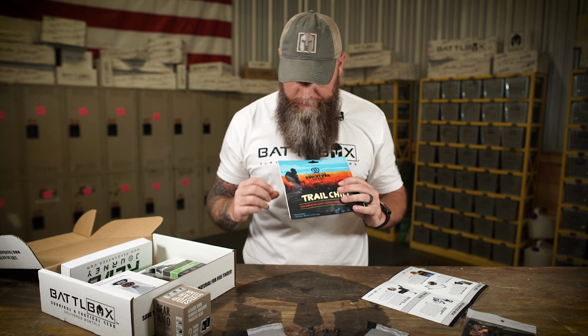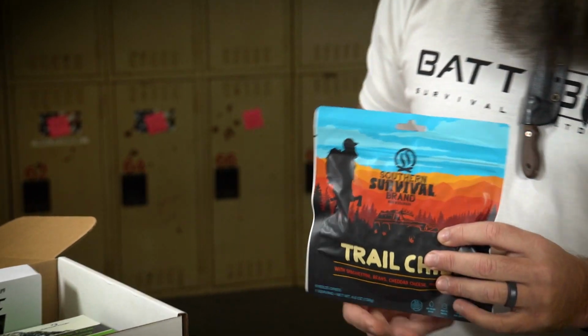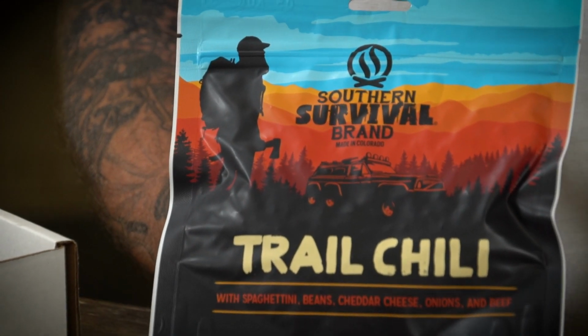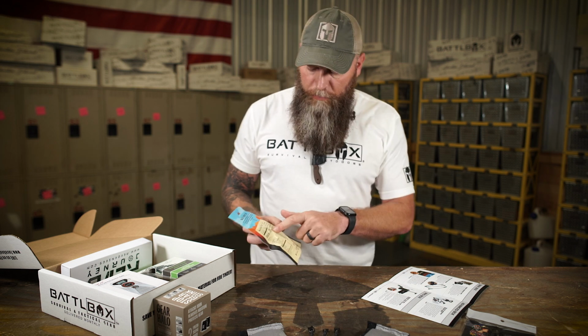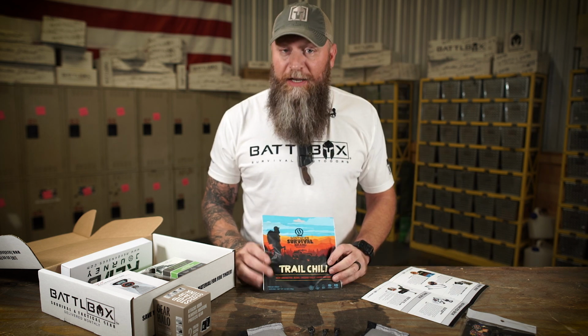Southern Survival Trail Chili. I don't know if you can recognize the fella right there, but he's got a pretty awesome beard and a hatchet with him. And we got the 6x6 right there. So 100% made in the USA, Colorado to be exact. And this is a staple in camping. Trail chili, 540 calories. This is a 1-serving container right here.